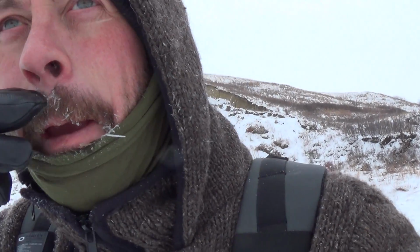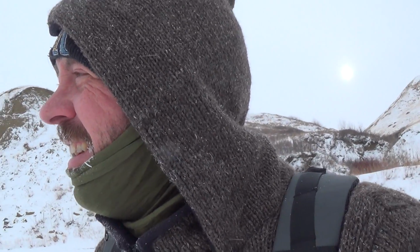And as you can see, it's starting to get a lot of ice growing on my face, anywhere there's warmth. My nose is dripping a bit and getting ice crystals in my mustache. But yeah, it's pretty cold. Almost feels too cold. I took my gloves off for just like a minute and almost lost an arm, jokes. Not that bad, but it's pretty cold.